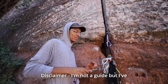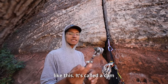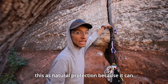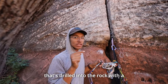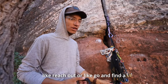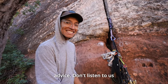Disclaimer, I'm not a guide, but I've been climbing for like 10-ish years now, mostly on gear like this. This is called trad climbing, where you have something like this. It's called a cam. It's like a little umbrella thing, opens and closes, and it fits into cracks like this as natural protection because it can come back out of the rock. There are bolts on this route, a bolt that's drilled into the rock with a little hanger. You clip something like this into it. If you want to know more, reach out or go find a local climbing gym or hire a guide to go climbing. This is not proper advice.